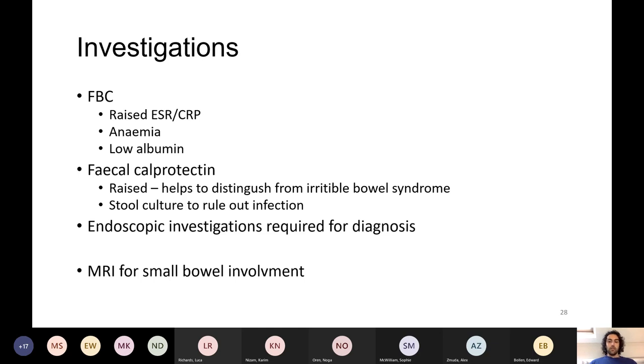And then ultimately you'll need to do an endoscopy with imaging is required for diagnosis. For Crohn's disease as well, on colonoscopy, I've mentioned the cobblestone mucosa. You might get skip lesions, rose thorn ulcers. And then also you can use MRI to check for small bowel involvement with Crohn's disease. You can do things like the capsule endoscopy as well, but out of your remit, it's a bit more specialized. Just be aware of the basic stepwise progression that I've just mentioned.